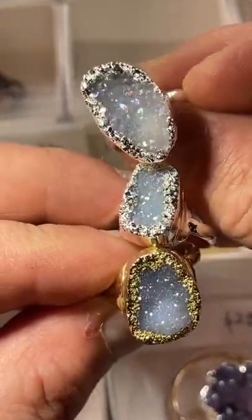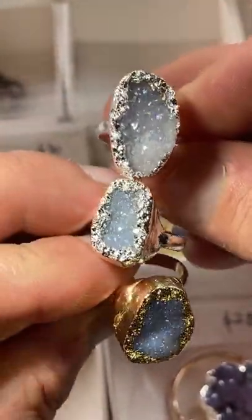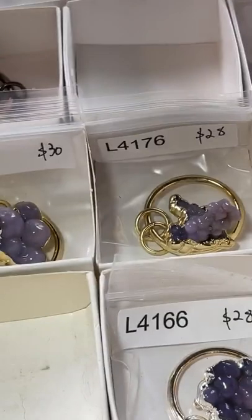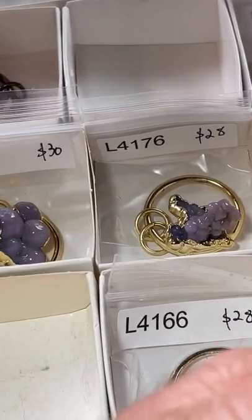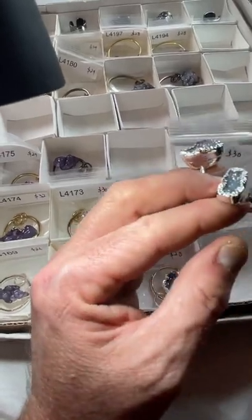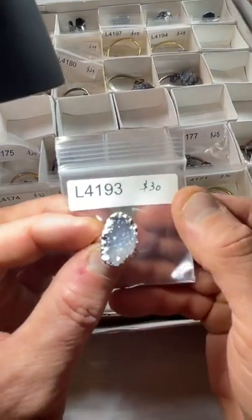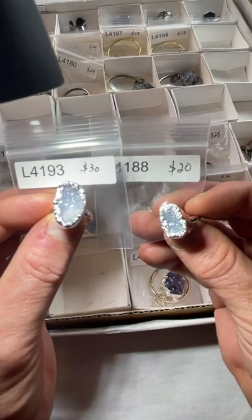Let me see if I can remember. Yes, it went like that. That one's gold. These are silver. They're super sparkly. They're much, much more sparkly in person, believe me. So let's see here. We'll do them all at once. That's going to be difficult. Let's do these two. Fuck it, let's just do one at a time. The big silver one was 15. The little silver one is 10.